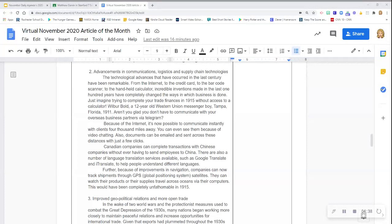Just imagine trying to complete your trade finances in 1915 without access to a calculator. Well, aren't you glad you don't have to communicate with your overseas business partners via telegram? Because of the internet, it's now possible to communicate instantly with clients 4,000 miles away. You can even see them because of video chatting.